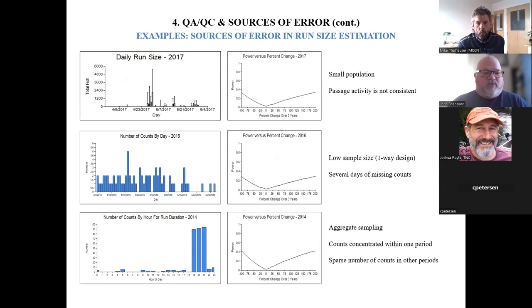The second example, the one here in the middle, is admittedly probably the most common case that we see with a lot of our visual count data: a low sample size. What the graph here is showing is the number of counts by day, so the total number of counts for each individual day. A lot of these have maybe only 2 counts a day, many only 1 count a day, and then you have several days where there are missing counts.